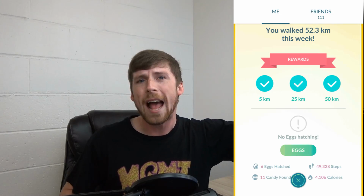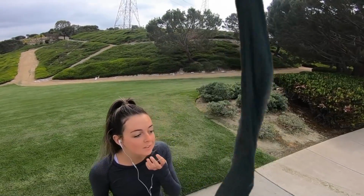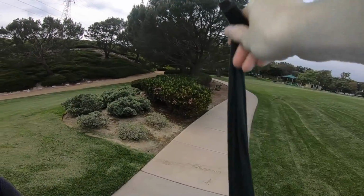So the added benefit to the sock method is you can go out in public with confidence knowing that it is the best method. Go ahead and shake it in front of a couple of people. They're gonna know what the sock method is, and they're gonna know that you are a person of confidence. Regardless of that, you can also do your daily task without it being that invasive.